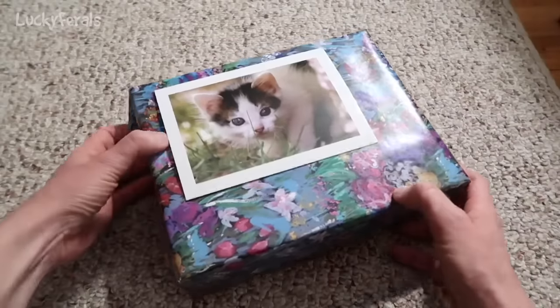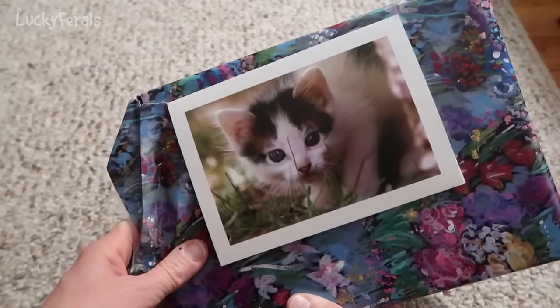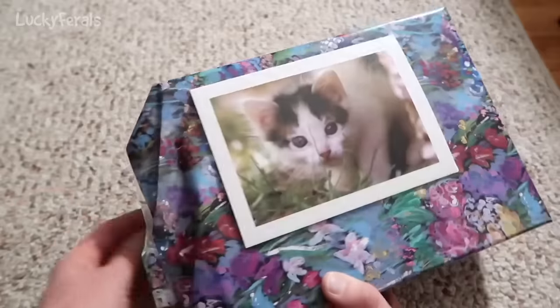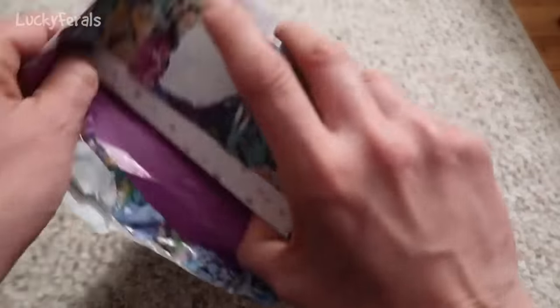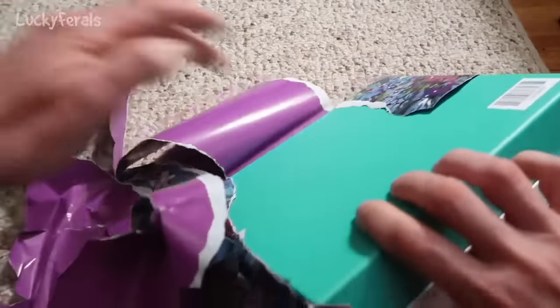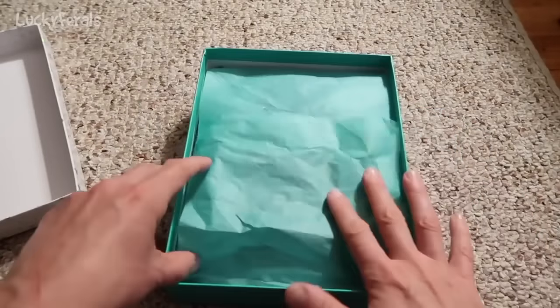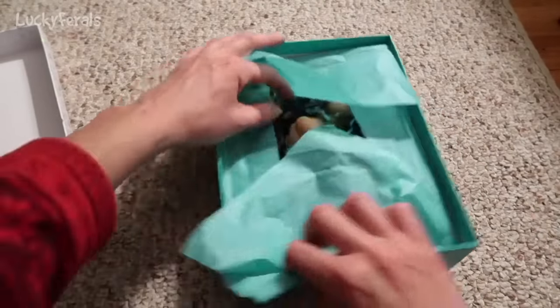Okay, now this is for the kitties. Look at that little kitty. I wonder if that's what Stella looked like as a kitten. She probably looks similar to that. I love this color. It's like an aqua color. Love that.